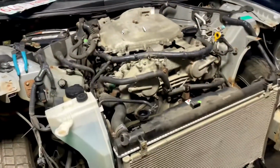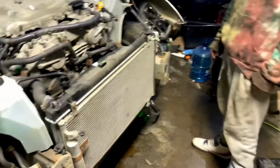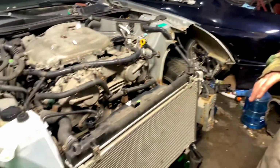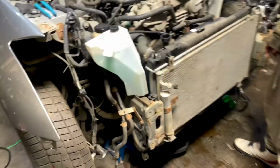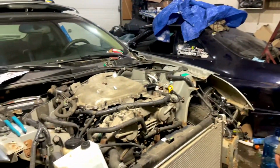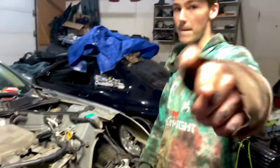So hey guys, it's been like 10 minutes now. Just got this whole core support ripped off, so we can get all this stuff out of there. Basically, we'll remove the radiator, all the lines, get the electrical out of the way, all the tubes and hoses, and then go from there. We'll go from the top of the motor down. Intake off, timing cover off, just all the way down until everything's off. So yeah, I'm jumping into it.